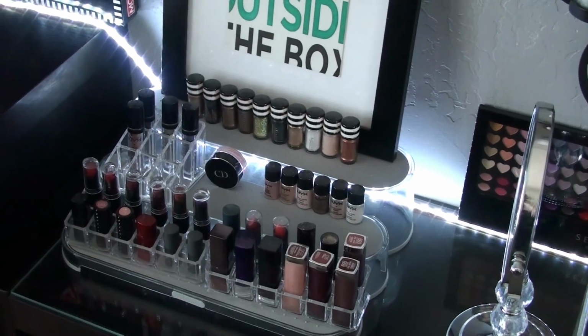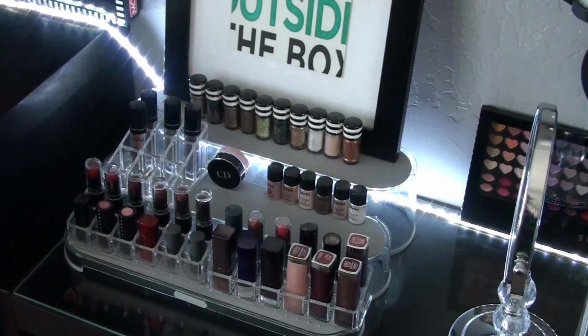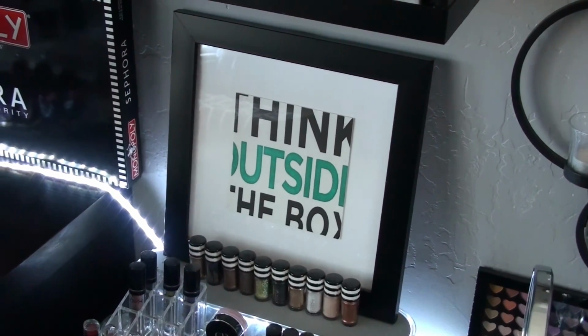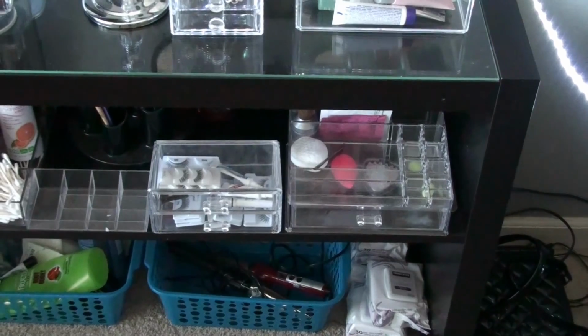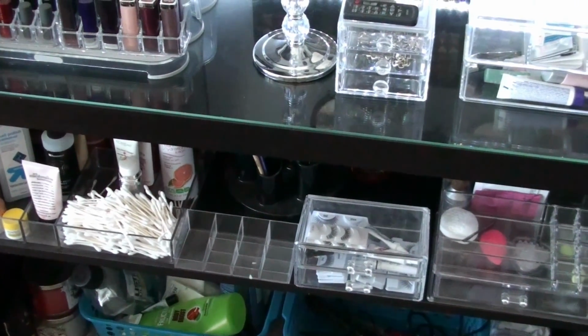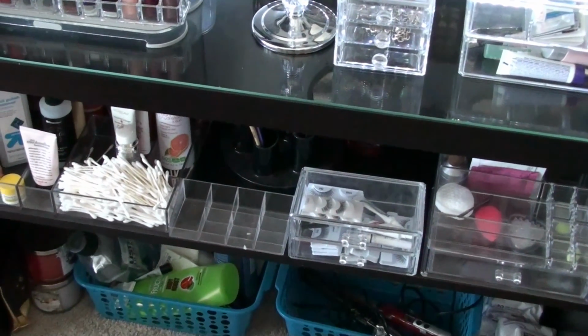And again, like I said, I had more lipsticks. These are where they mostly are, and these are more of my drugstore ones, at least mostly, which I still love. And then I have this frame back here, think outside the box, get it, because it's cut off. I like it. I'm a nerd. Even all these are not even full, but I have some more beauty blenders. I have my lashes. I have actually back there too some more brushes, but they're not my go-to ones, so just extra.